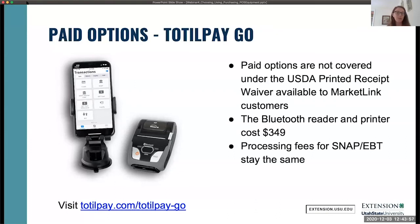Sometimes maybe the customer will get a set of equipment from the state, but they're also selling at another farmer's market at the same time. They wouldn't be eligible for the MARKETLINK grant, but they could come to us or to NovaDia Group and purchase a license to use their phone to take payments.